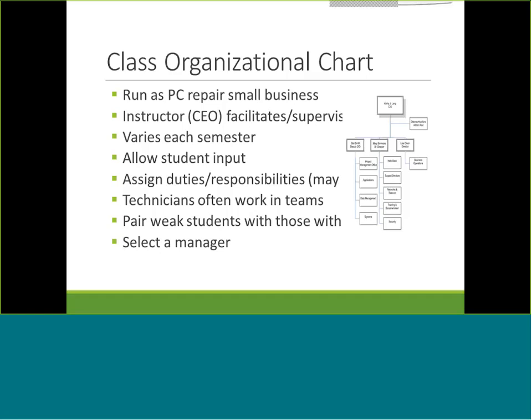We had this other student who was the manager, who kind of oversaw the help desk and managed the process and kept everybody on task. He also repaired computers when he was not doing these other tasks. And so it kind of varies. I don't have a good solution or one that I would recommend. I try to do this a little bit different each semester, and it's one of those things that's fluid and changes.